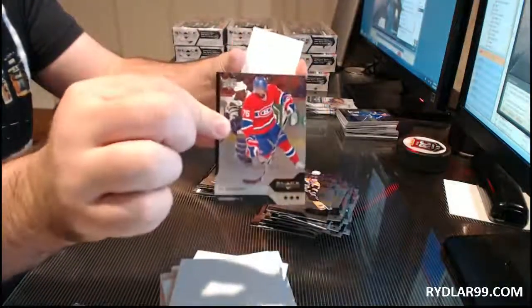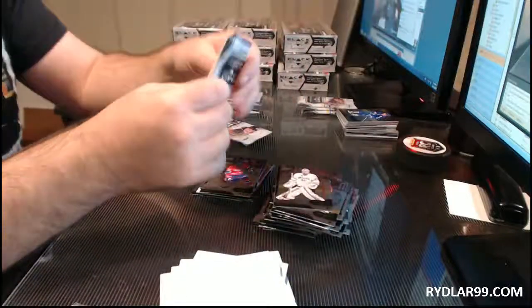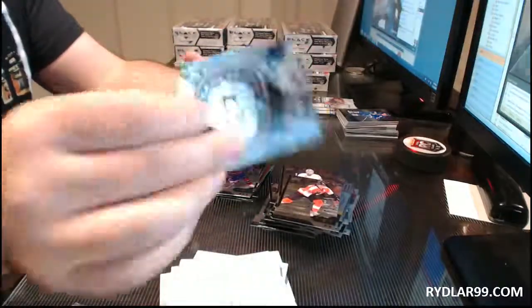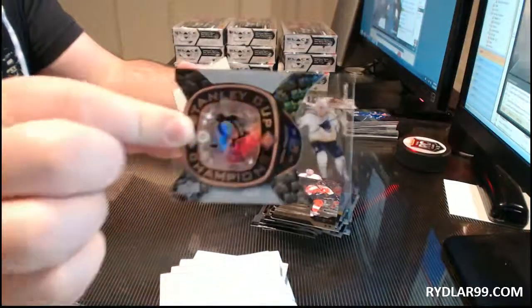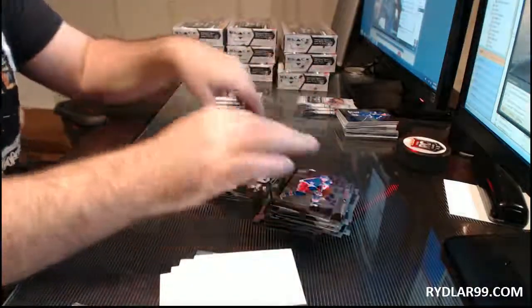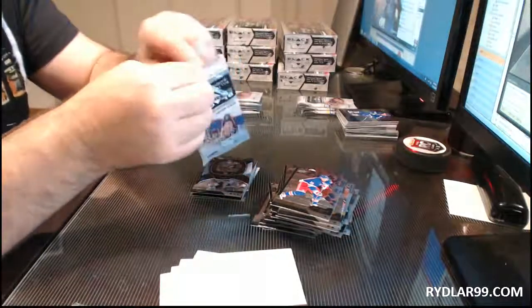PK Subban, triple for the Montreal Canadiens. For the Pittsburgh Penguins, Stanley Cup champions, a Ron Francis ring. Ron Francis for the Pens. Nice card. You like the rings. I do like their hands.